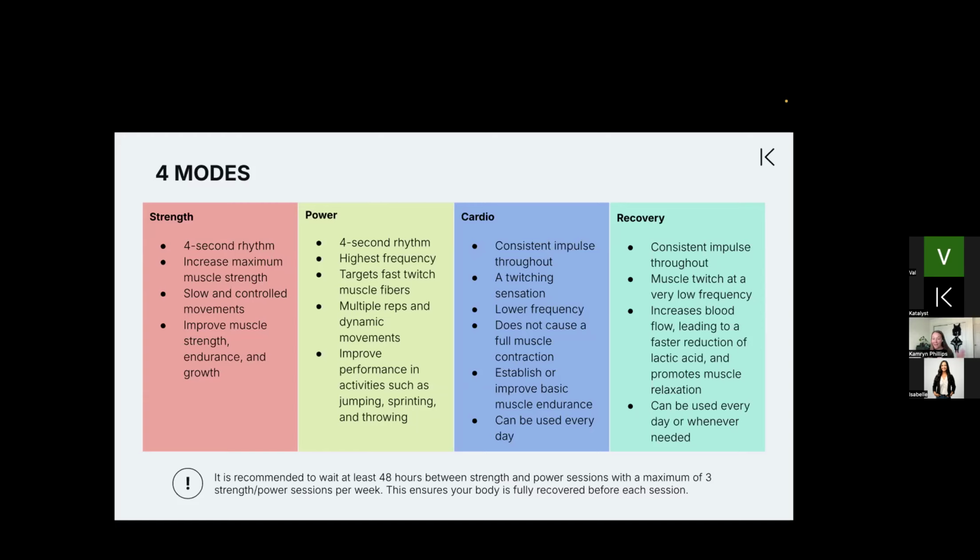Backpedaling a little bit here, I'll say cardio mode can be used up to every day, in addition to those strength and power modes. Backpedaling to that strength and power, these are designed to be used with about 48 hours to 72 hours of rest between those sessions, because they are so intense and effective that we need to give the body time to recover. So, strength and power, getting that nice rest in between. Cardio can be used every day, and recovery mode can also be used every day.